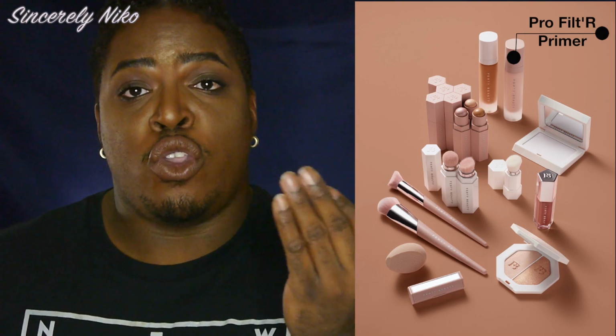Price point for this primer is $37. It reminds me so much of the Becca primer that just released. I think it's their blurring primer, the apricot blurring primer. If you don't have a primer, grab this one to give it a go.